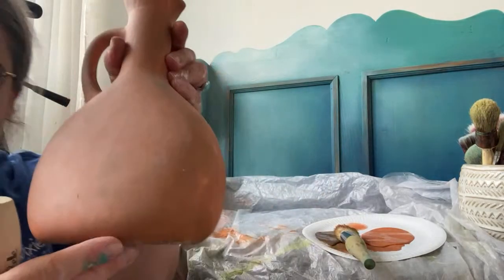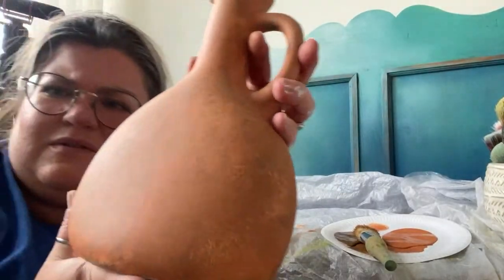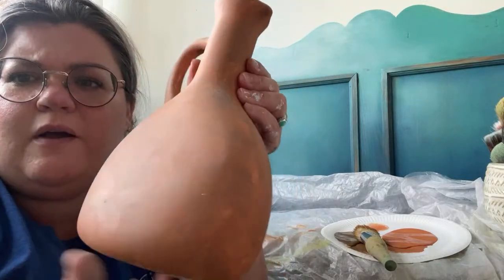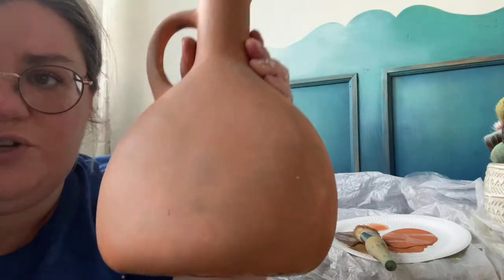But just that slight bit of... So that's the side that hasn't had any white on it. What is going on with the lighting here today? So that's only one coat and no white. And then that's two coats with that tiny bit of white dry brushed on it.